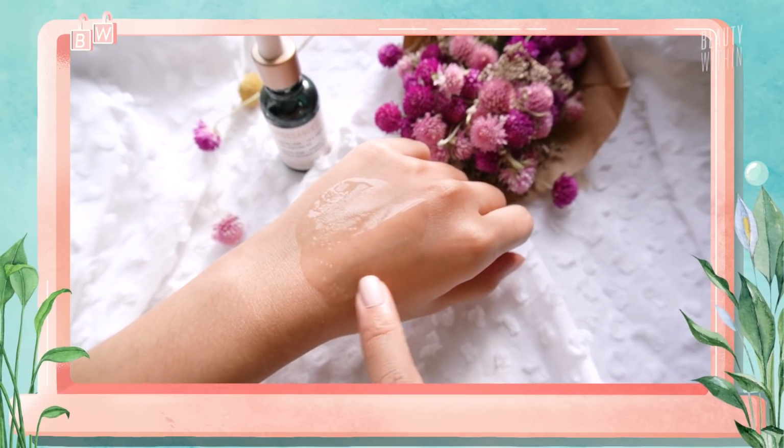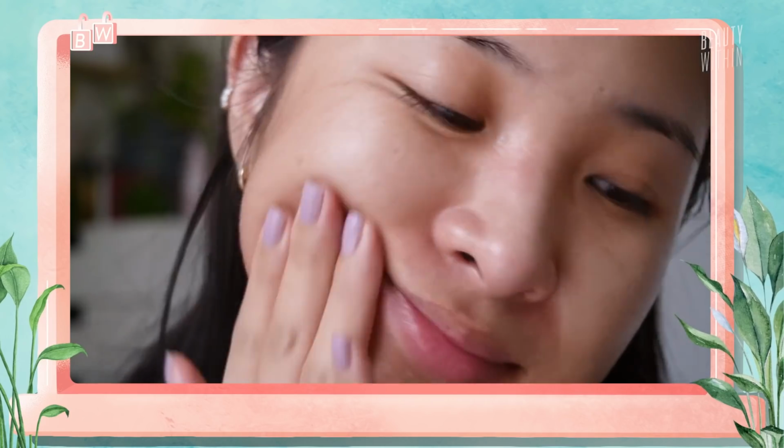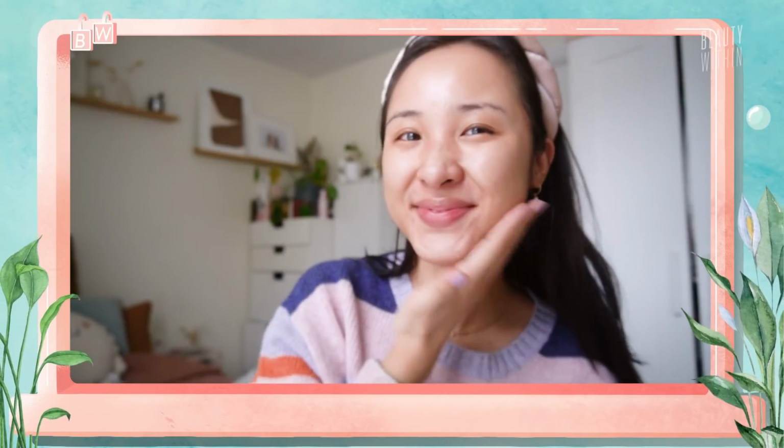It's not really gonna obliterate your acne. If you want something to heal the spots, I would go for a treatment, like a spot treatment. But overall, it gives your skin that evened out, subtle glow that I find very appealing. When you have active breakouts, would this be what you go for? No, right? This is more to keep the boat afloat when things are relatively okay.